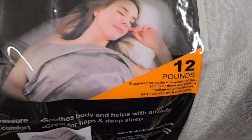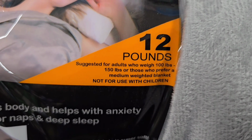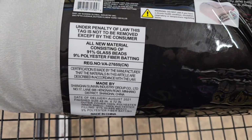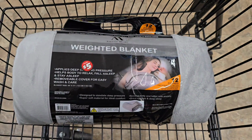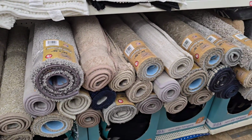But these weighted blankets are so nice. It's got a removable cover. These are known for relieving stress and anxiety when you want to relax. It is 12 pounds, you guys. This baby is heavy, and these range like $30 to $50 online, so $5 is an absolute steal on this item. They also have a bunch of remnant style rugs.